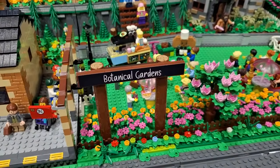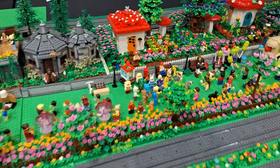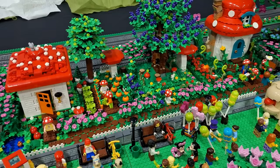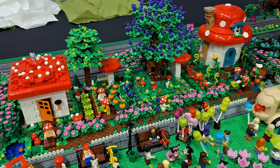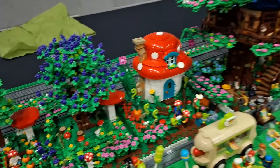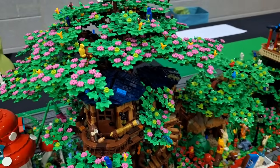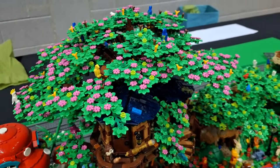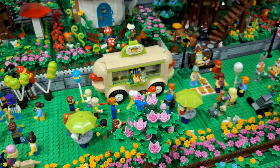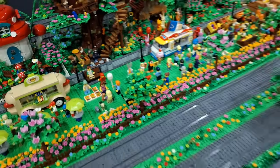There's the botanical garden sign. I think what caught my eye was this mock of a mushroom house, and of course we have it near the Bricklink mushroom house as well, so they look fantastic together. The details in these trees is amazing. You've even got the tree house over here, which is a set you could buy, but again this has been modified, loads more leaves on it, loads of flowers and things, and he's slowly putting a few more things out. There's hot dog vans, balloon sellers, ice cream vans.